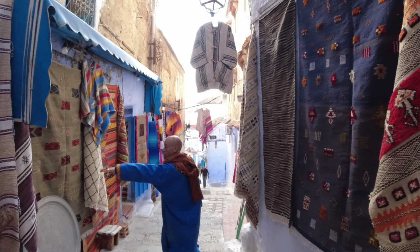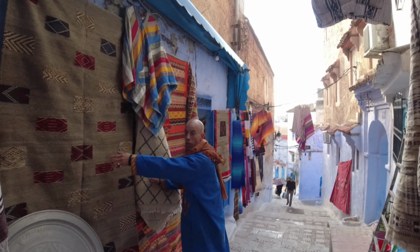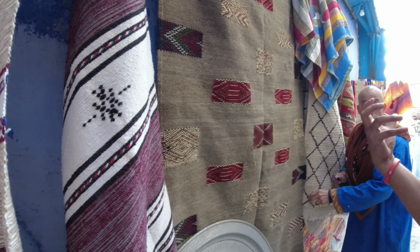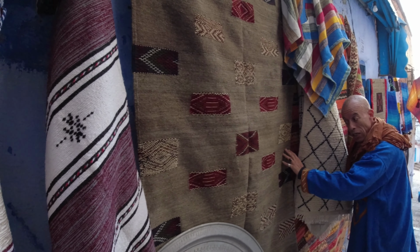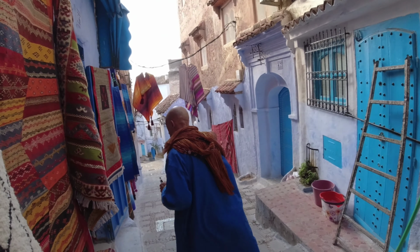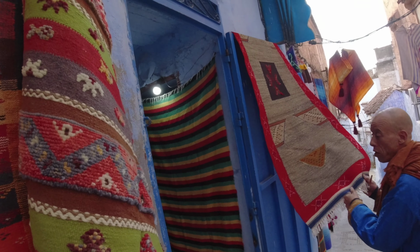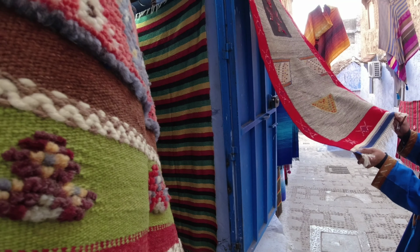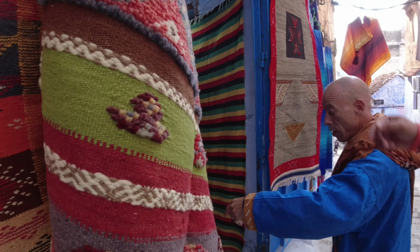Let's check out the gentleman's store. Can you see that one? Can you touch that one? It's wool by wool. Yeah, but this is like real good quality. Yeah, this is very, very nice and it's wool, camel wool. Camel wool? Come to see more. Camel or sheep? No. Camel wool. Can you see that one? Runner. This is camel wool. It's two-faced. Nice. And this is how much?